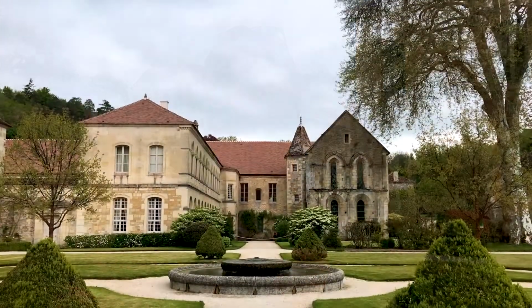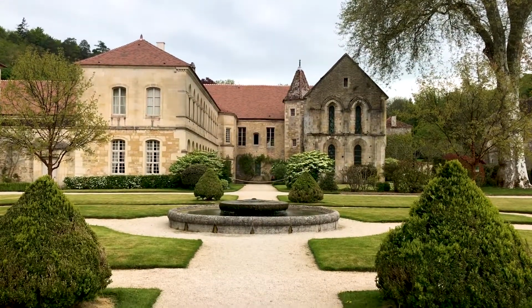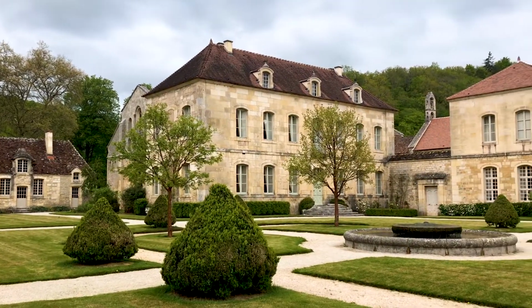Fontenay is the oldest Cistercian abbey anywhere in the world, and it dates from the 12th century. It's actually largely unchanged since that time, and it's very, very beautiful as well. It's really well preserved, and I'm really keen to check it out. Let's go.